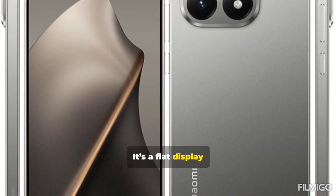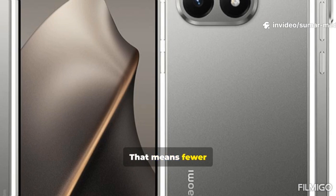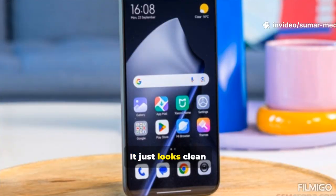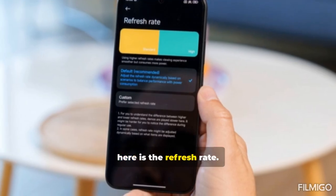It's a flat display. Many people, including me, prefer this. That means fewer accidental touches on the edges, and no weird color shifting when you view it from an angle. It just looks clean and sharp. But the real story here is the refresh rate.